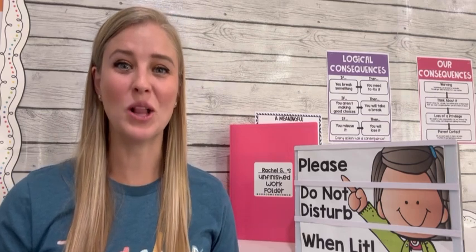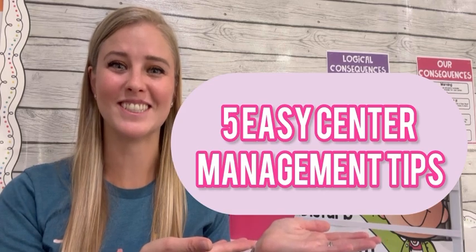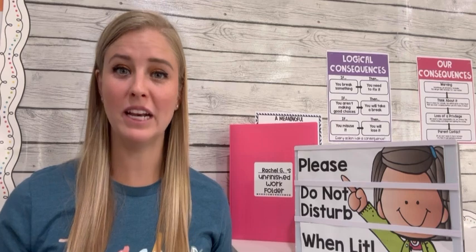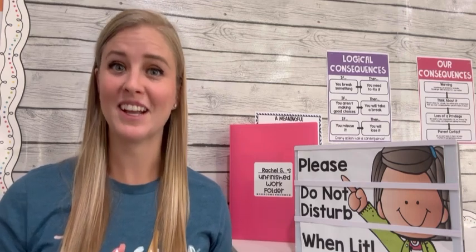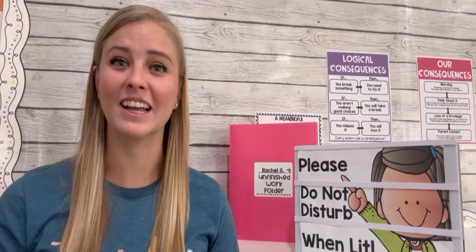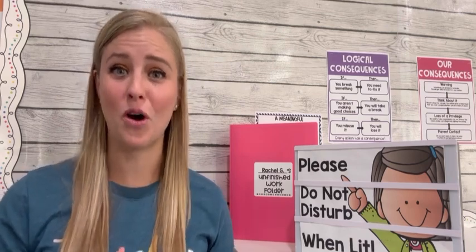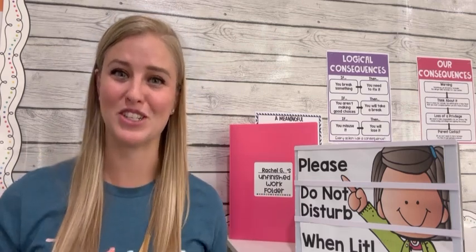This week is all about 5 easy and effective center management strategies. After watching, you are going to have so many easy tools and strategies to make center management a breeze, because that's what we're all about, is creating simple, sustainable solutions that work and continue to work all year long, so that yes, your centers will run themselves this year.